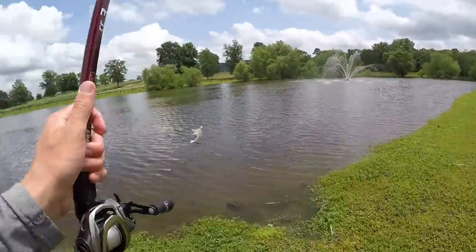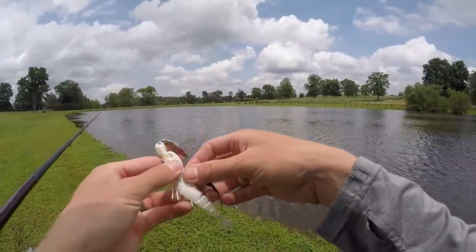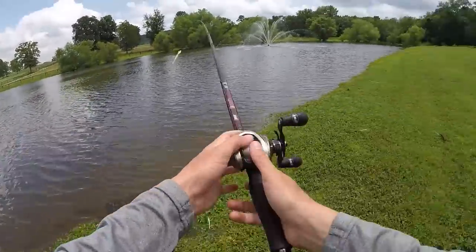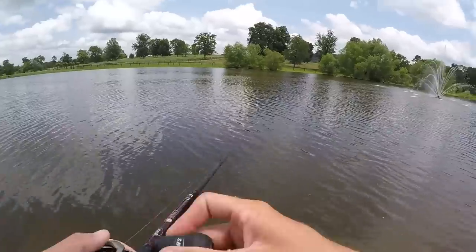Now I think with this water clarity being, like I said, 2 feet, it's relatively clear. A swimming worm would definitely work in this situation and would allow me to keep it out of that snot grass. But I'm crunched for time today on this pond. We gotta move on to the next one.